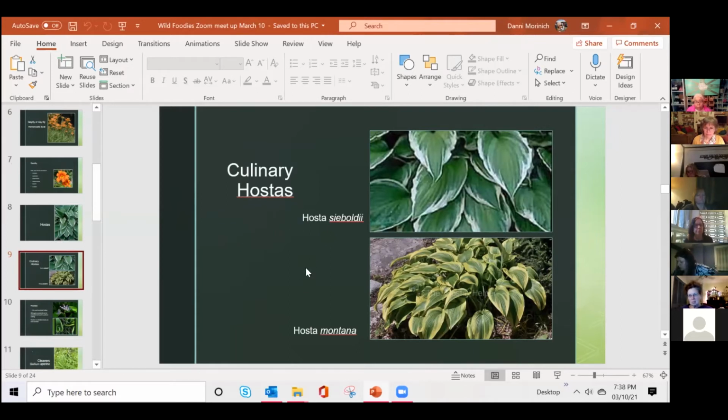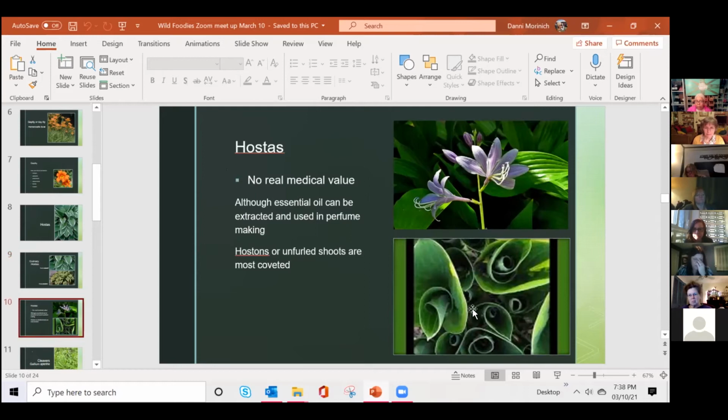But culinarily, the hosta Sieboldi and hosta Montana are two of the favorites of chefs because their taste is milder. And this has actually become a really big cash crop, especially in Asia, because the furled ones, which are called hostans, are considered an absolute delicacy. So many places now will grow these in greenhouses and they do what they call blanching, which is keeping them out of bright light so that they stay tender and they don't become too big.